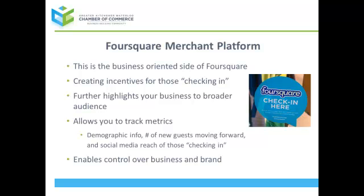And better yet, once you claim your merchant platform and you start to see people check into your location, you get interesting market information such as demographic information, the number of guests moving into your business, and just social media reach of all of these people as they check in, and that most people tweet as they check in. Some people don't. That is an option that you're given, but you can actually monitor what people are saying as they check in. It enables you to control your business and brand.